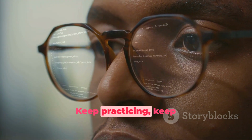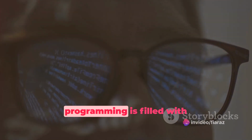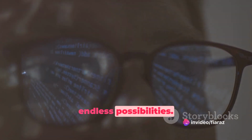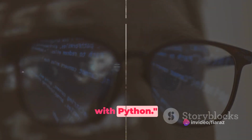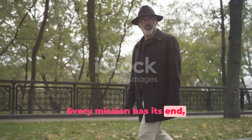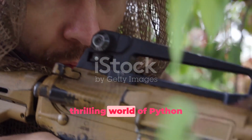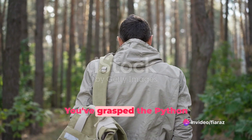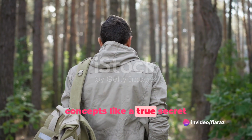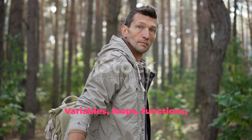Keep practicing, keep learning, and keep solving puzzles. The world of Python programming is filled with endless possibilities. Congratulations, agent. You've cracked your first code with Python. Every mission has its end, and you've reached yours successfully. Our journey through the thrilling world of Python programming has come to a triumphant close. You've grasped the Python concepts like a true secret agent and used them to decipher puzzles and crack codes.